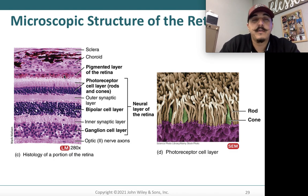Photoreceptor. I always tell them I have colored eyes. I mean, brown's a color, black's a color, so I got colored eyes.